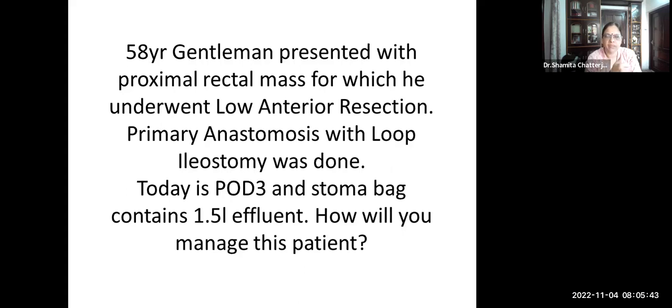Fine. So we have 3 points in favor of an ileostomy. Number 1, the position is usually on the right side. The content is more fluid. The color is greenish to begin with and then converts to a little brown when you start the patient on diet. And most importantly, it is the appearance of the stoma per se. So a spouting stoma goes more in favor of an ileostomy as opposed to a colostomy.